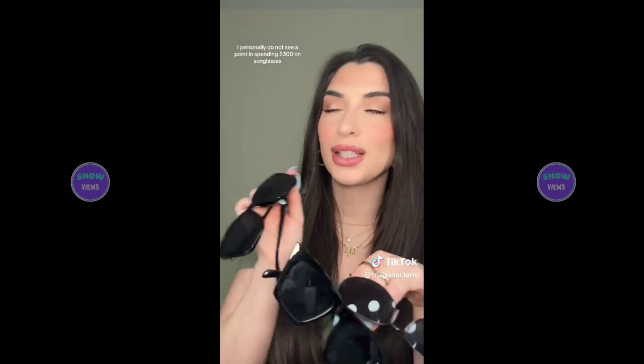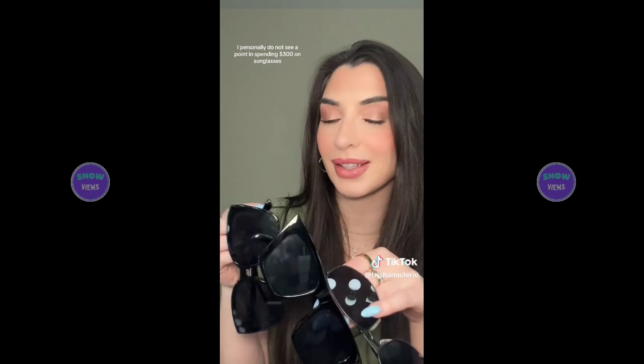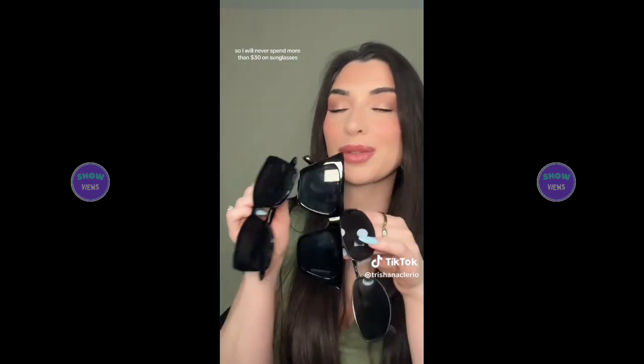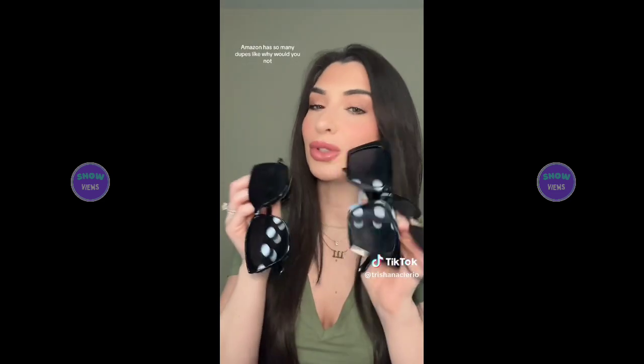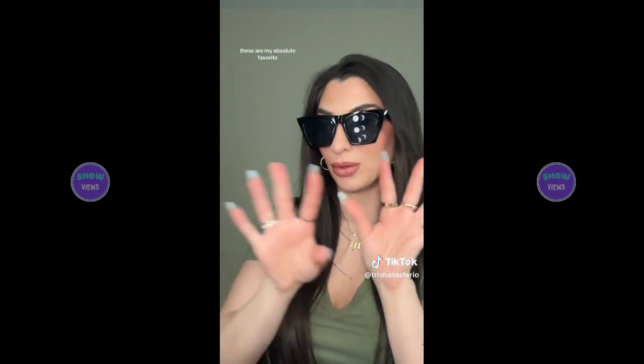I personally do not see a point in spending $300 on sunglasses. I break mine, I lose mine all the time, so I will never spend more than $30 on sunglasses. That is where Amazon comes in handy. Amazon has so many dupes, like why would you not? I get the most compliments on these. These are my absolute favorite. I'm pretty sure they're like $25.